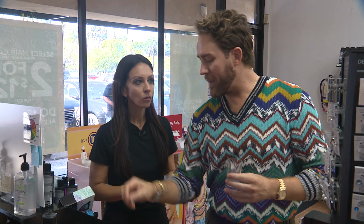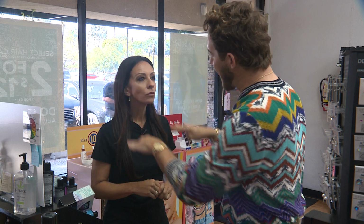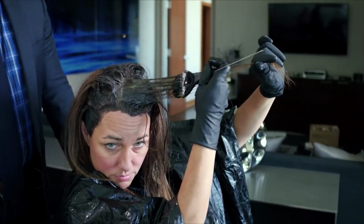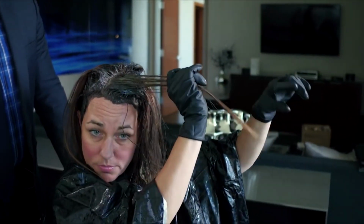Dump it in your bowl, mix it up with your brush, and the clear just goes everywhere else that your root color is not. And you could be really, really mushy with the clear. And what about the hairline, getting it on the skin? What do we do about that?